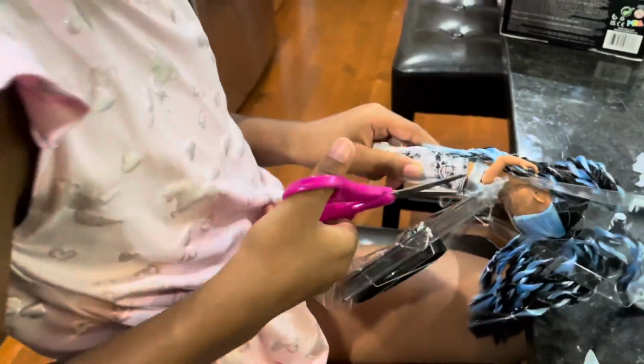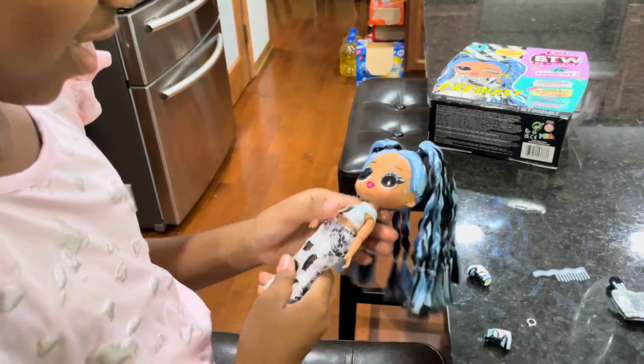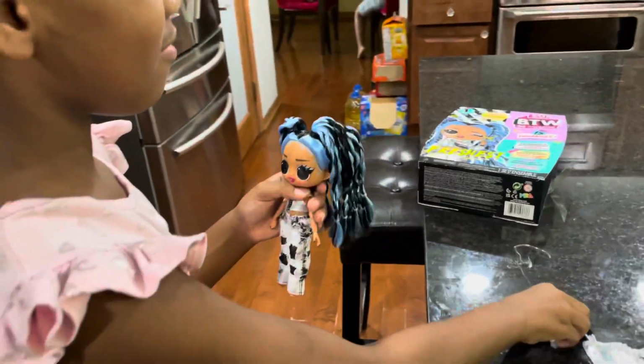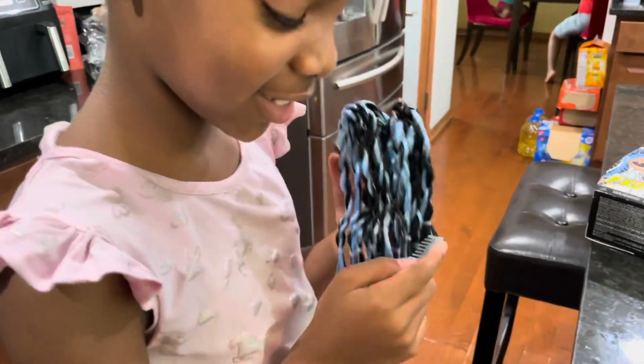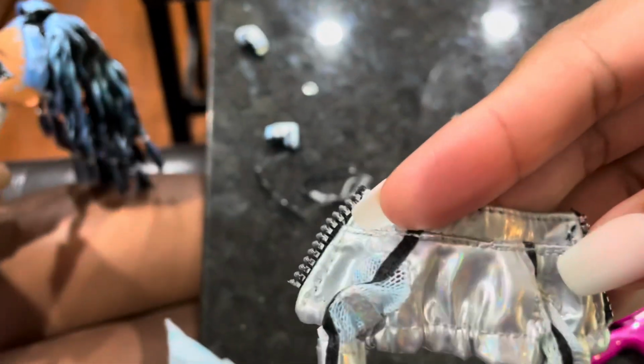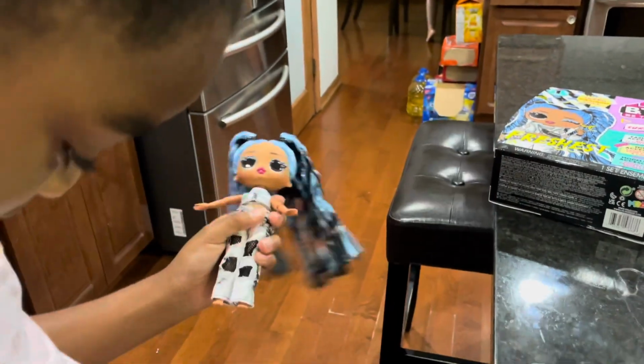Be careful with scissors. These are child safety scissors. Oh, I like her hair. She's cute. You gonna brush her twist? All right, this jacket is cute. They always have the cutest little jackets. Okay, I'm gonna get a dress. Good fashions.